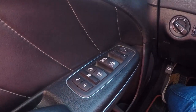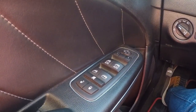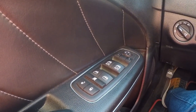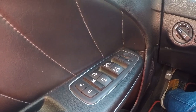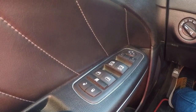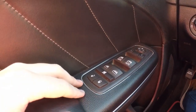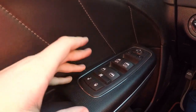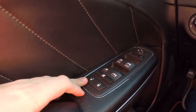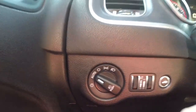Down here, you have your switch gear for the windows. The car doesn't have power folding mirrors, which I kind of wish it did. It'd make getting into the garage a lot easier, especially at my house, because my brother has his Go Mango Dodge Charger in there. You also have your rear windows. You can lock them out. Pretty standard stuff. Unlock, lock. And down here, you have more controls.